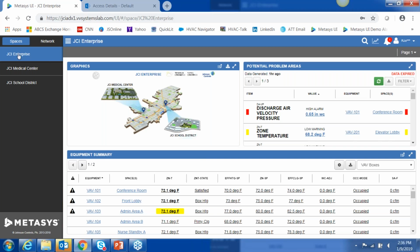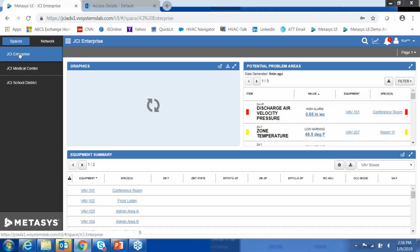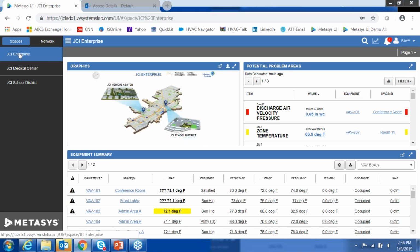So here is, and I'll probably need to log back in maybe, or maybe not. Well, it kept me logged in. Here is our sales demo site that shows a real-life working example of the Metasys user interface.